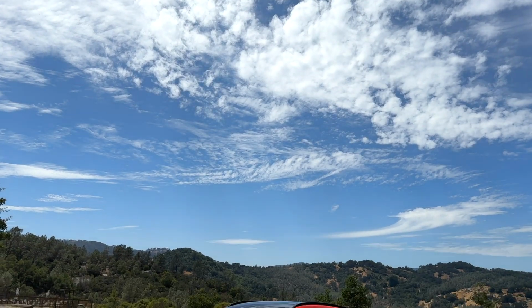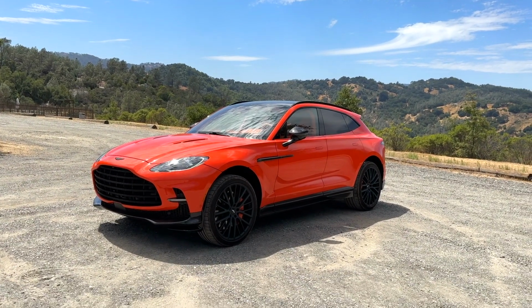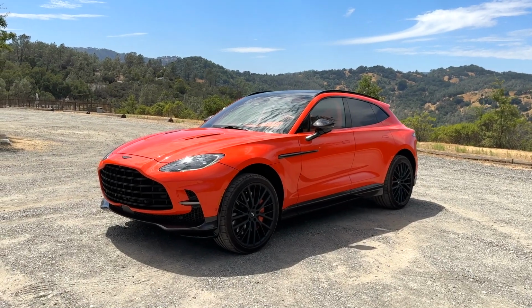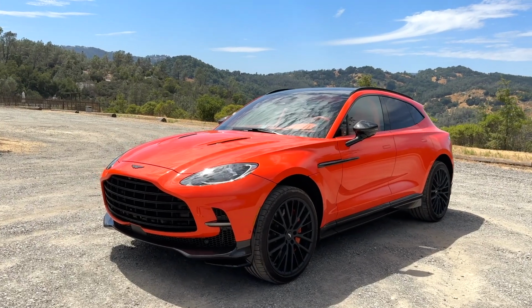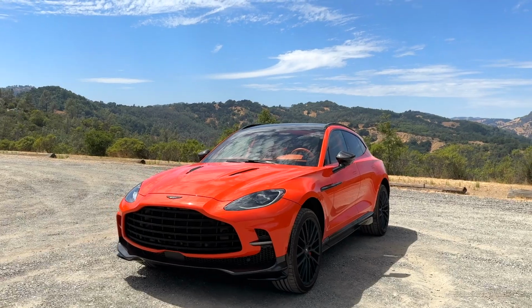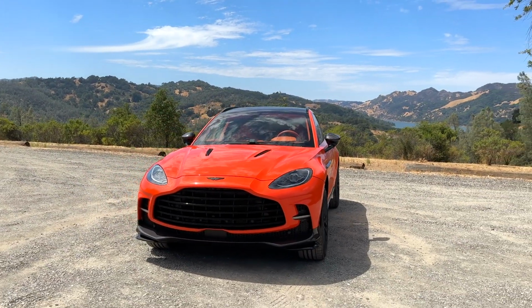When Aston Martin revealed its first SUV, the DBX, I was a little bit skeptical. I thought, man, Aston Martin is copying every other ultra exotic luxury automaker like Lamborghini and Bentley and foraying into the world of SUVs and tarnishing its brand. And then I drove the DBX and my mind was completely changed.